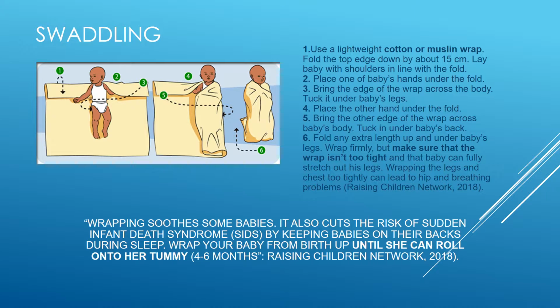I'd like to draw your attention to the pictures on the slide, as I will now teach you how to swaddle your baby. Using a lightweight wrap, fold the top edge down. Lay your baby's shoulders in line with the fold. Next, place one hand under the fold and then bring the wrap across the body, tucking the excess under the baby's legs. Repeat for the other side. Make sure the wrap is snug, does not restrict movement or breathing, and is clear of your baby's neck and head.